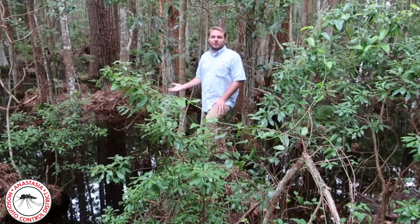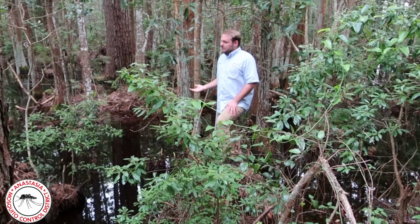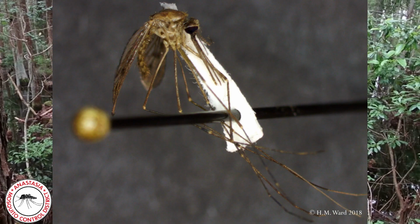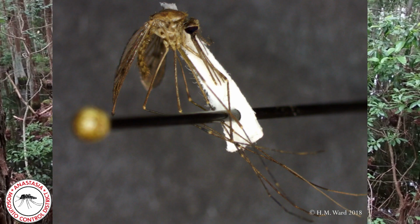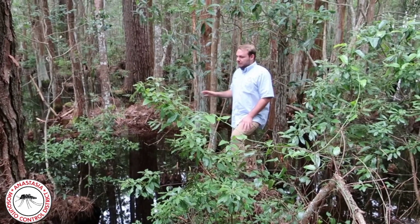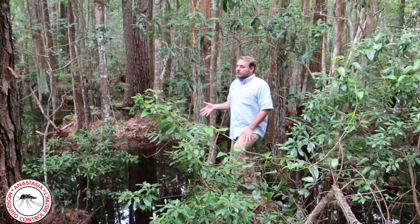So I'm standing here in the middle of a permanent swamp, and this water stays here year-round. It doesn't dry up. And the species you find here are melanura and your Anopheles species like Anopheles quadrimaculatus. They need the water to stay here for their eggs to thrive and their larvae to live in.